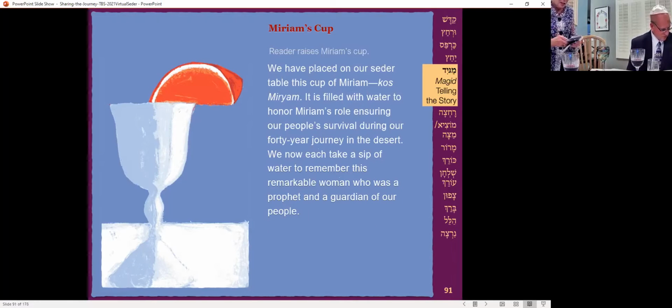We have placed on our Seder table this cup of Miriam, Kos Miriam. It is filled with water to honor Miriam's role, ensuring our people's survival during our 40-year journey in the desert. We now each take a sip of water to remember this remarkable woman who was a prophet and a guardian of our people.